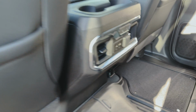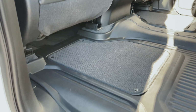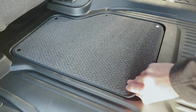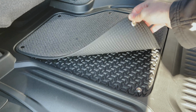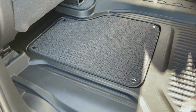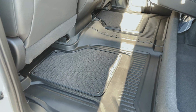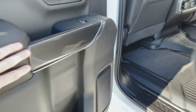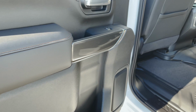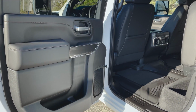Your vents. You got the pockets on the back of both seats. And you've got all-weather mats with carpet built in, and you can actually just pull these out. So if the weather's going to be crappy and you don't want to destroy your carpeting, you can pull this right out and just have the all-weather floor mats, which I think was a genius move. On the door, you've got kind of like a carbon fiber look with aluminum trim. Looks really good with that brown stitching or the Kalahari stitching in the black interior.